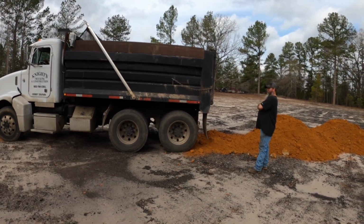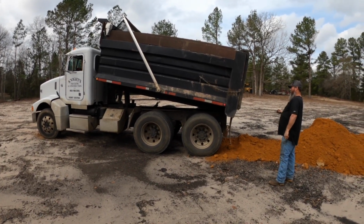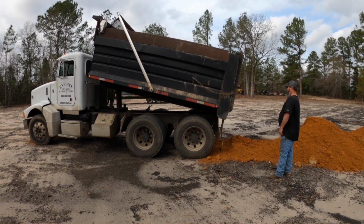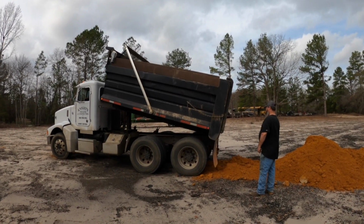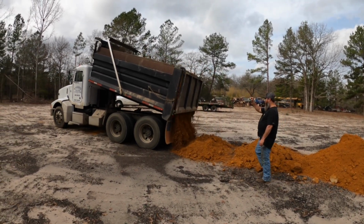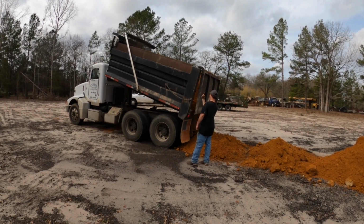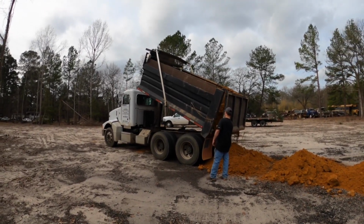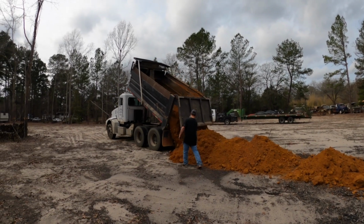All right, here's load number 2. There we go. Oh man, she just dumped the whole thing. We only got 5 piles just to make it to the road. That's 2.